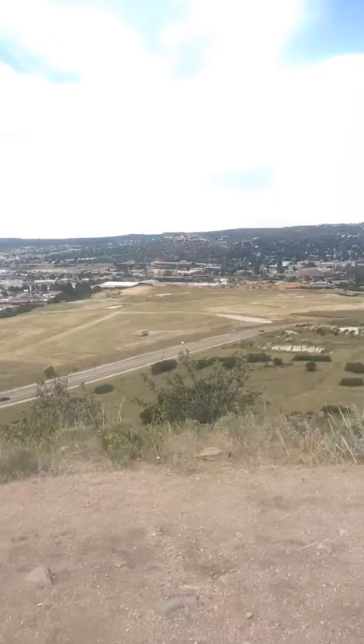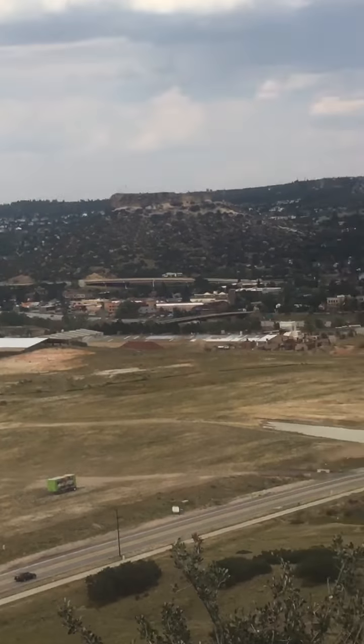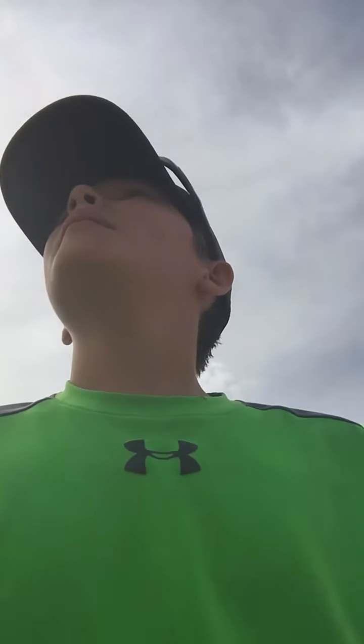I've done it. Now, you can either go down two ways, down the stairs, or you can go down a trail. Now, as you can see, in the far distance, you got the Castle Rock. So, I'm gonna go down the trail. I'm gonna take a break for a little bit.